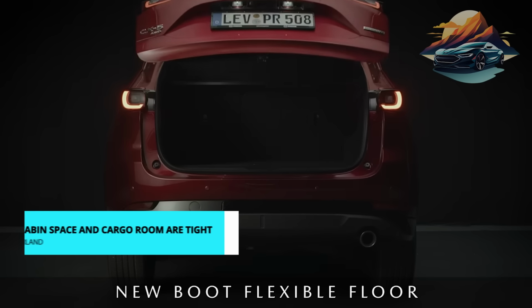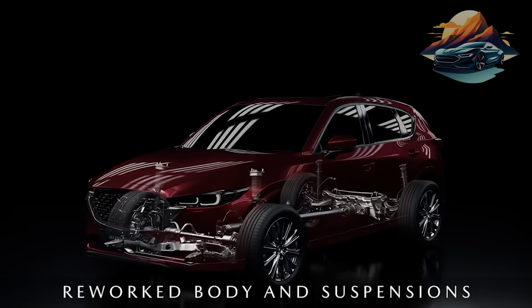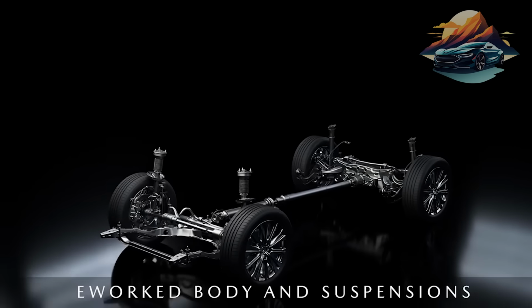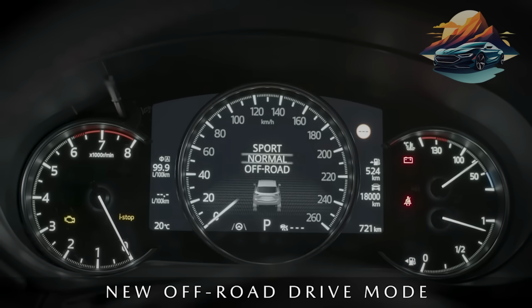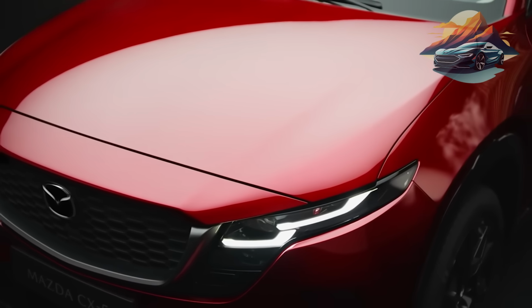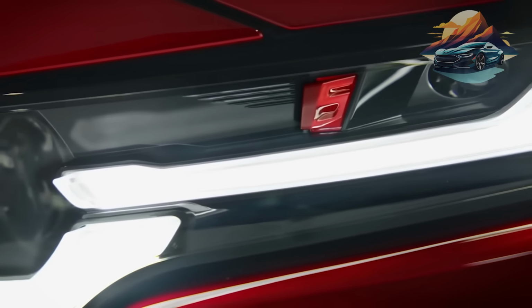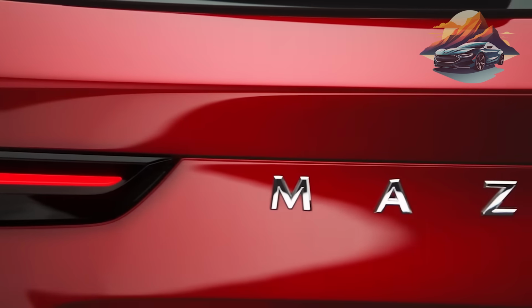Cabin space and cargo room are tight. And since we just talked about the gas bill, I want to match that with how much real space you are getting, because that trade needs to make sense. On the CX-5, it really does not. Mazda's own specs and independent sheets put cargo space at about 30 to 30.8 cubic feet behind the rear seats and around 59.3 cubic feet with the seats folded and the floor dropped.